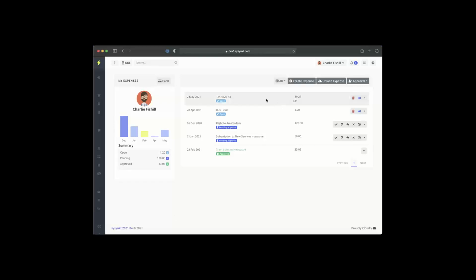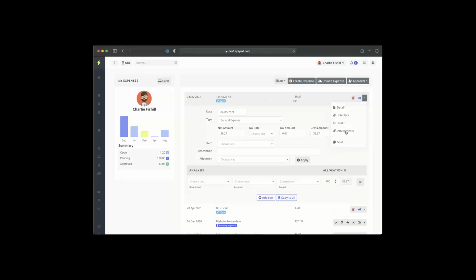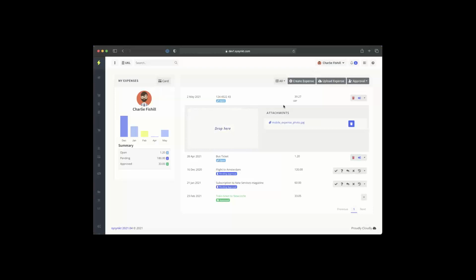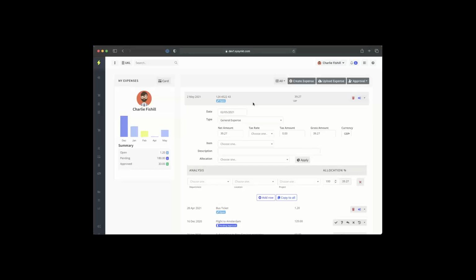And if we just open up this expense here, we'll see that image that I just uploaded. Okay, and attachments, mobile expense, there it is. So expenses also have that OCR AI functionality as well. It will try to pick up as much information as it can. So in this case here, it has picked up the invoice date, the expense date and the amounts, and it will try to code where it can.